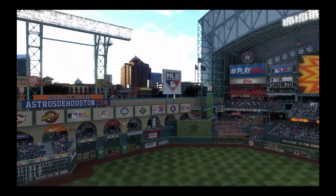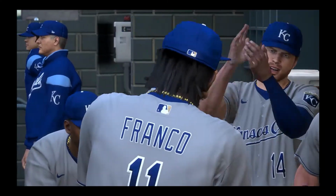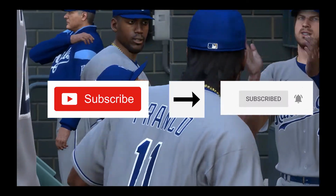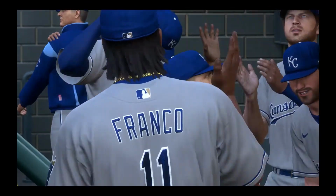Today we have two sets of games, the first one being a home series against Kansas City, and then we're going to go on the road to Baltimore to face the Baltimore Orioles. This is game 2 in this series because we simulated game 1 at the end of April.